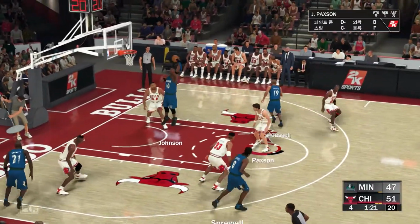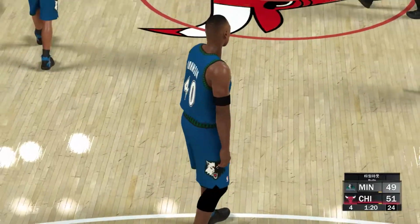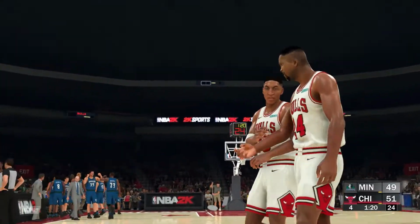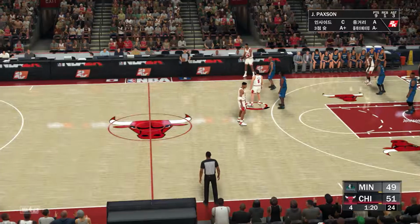To the paint. Here's Johnson. The shot's good. And now just a 2-point Bulls lead. And you want him taking big shots for you in big moments. That one was a layup. Come on now. My goodness.